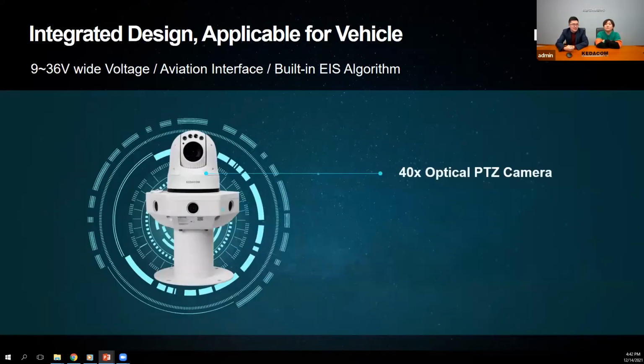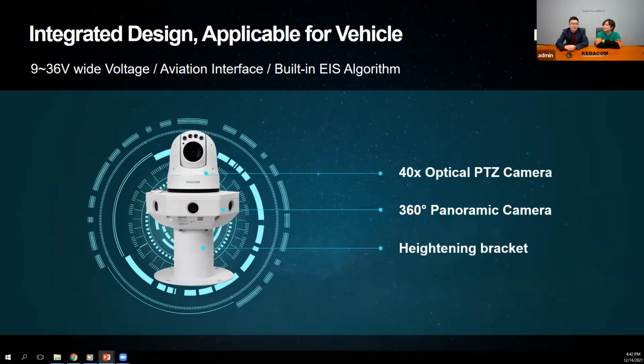A panoramic PTZ. Okay. We can see clearly through these pictures. This product adopts integrated design. It is made of 3 parts from top to bottom. On top is a PTZ camera with 40 times optical zoom. Then a panoramic camera composed of 6 4-megapixel lenses. And the bottom is a heightening bracket, avoiding obstacles like warning lights. Right. So that's how it's designed.